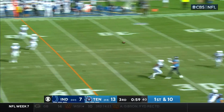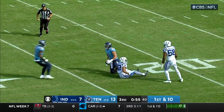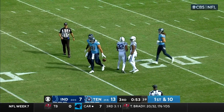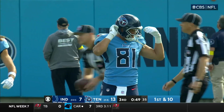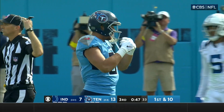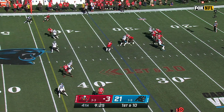Tannehill to the air, over the middle. He's got Hooper, and he held on. Wow, Austin Hooper, his 2nd catch on this drive after he had 6 catches all season. A 23-yard gain. Best starting field position for the Bucs.